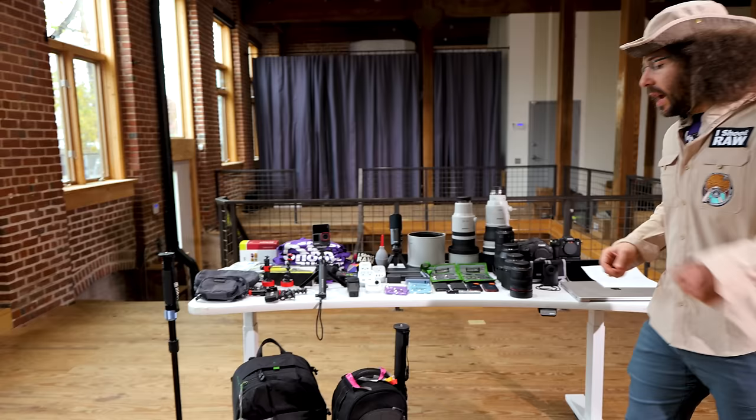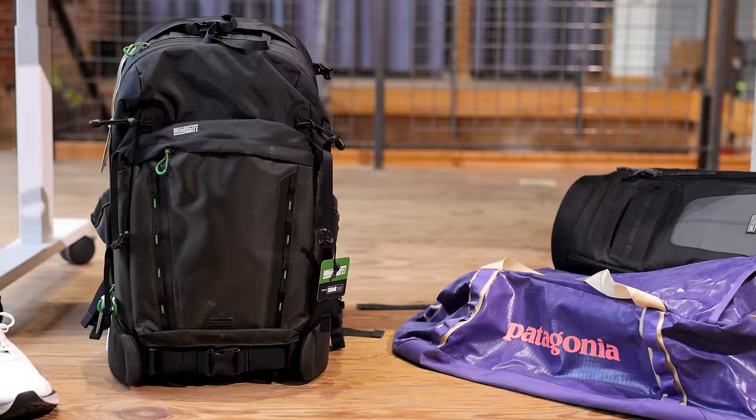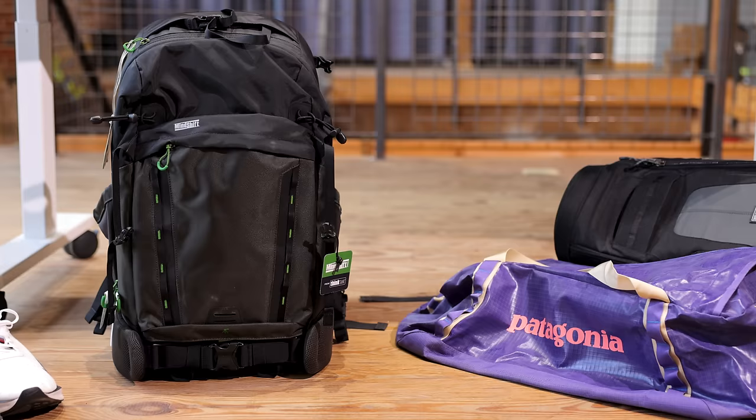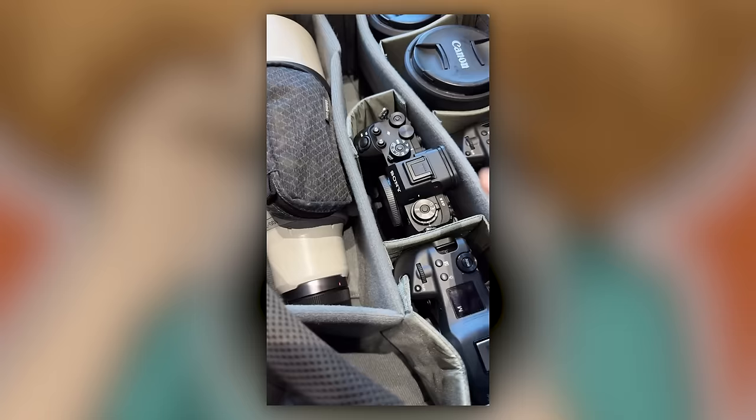Everybody wants to know what bags I'm taking. This right here is the flashlight. No, it's the BackLight, not to be mistaken with the flashlight, 36L backpack from MindShift Gear. This is made by ThinkTank. They have another brand called MindShift. This thing fits everything that I need.